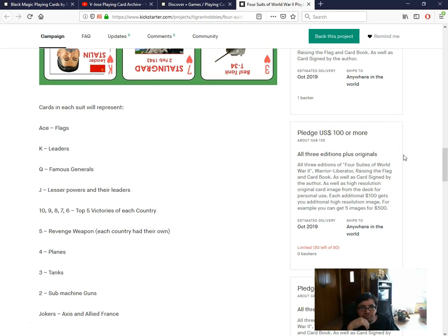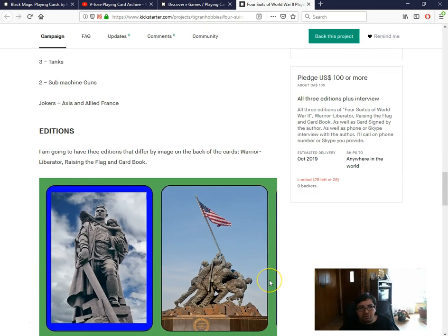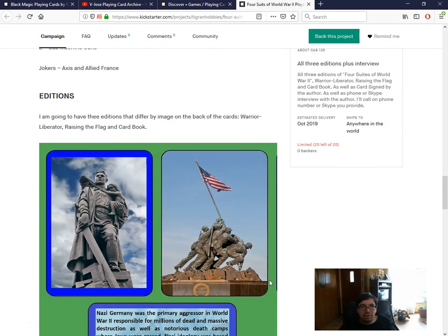Okay, the queens are famous generals. The jacks are lesser powers than their leaders. I guess that would be other countries that were involved, like the Italians, perhaps. Tens, nines, eights, sevens, sixes are the top 5 victories of each country. That's what we're seeing in these pictures. 5, the revenge weapon. Each country had their own. I guess like the US had the nuclear bomb. 4 was the planes, 3 is the tanks, and 2 is the submachine guns. The jokers, the Axis and Allied France. French are the jokers. Okay.